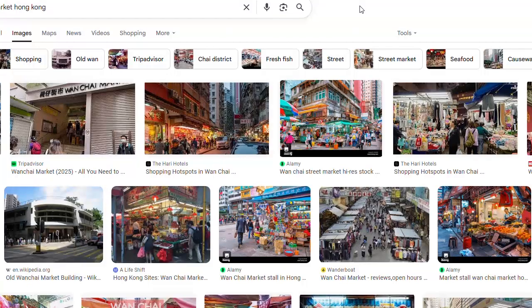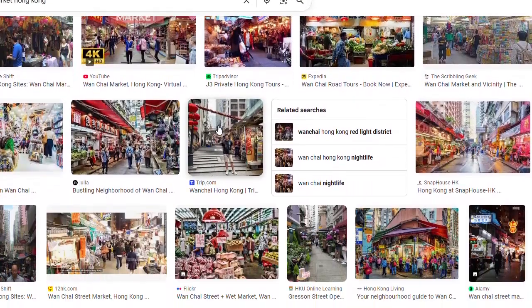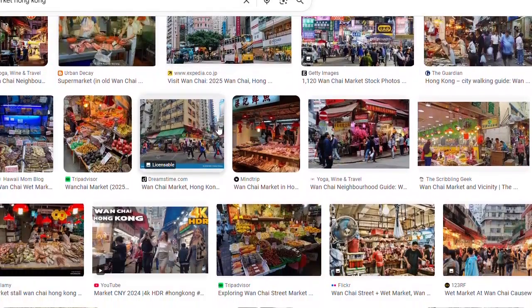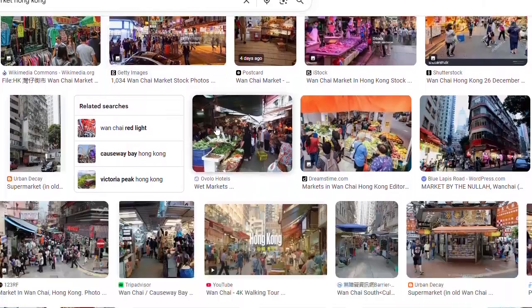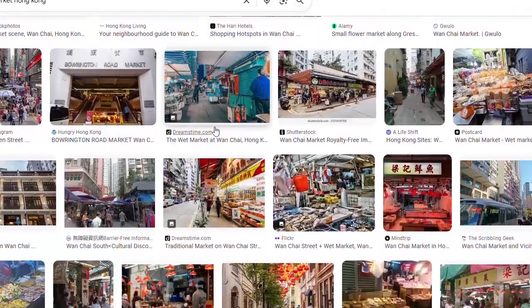The Wan Chai Market is the next stop on the trail, located on Queen's Road East. It was rebuilt in 1937 with a streamlined modern architectural style and a curved facade influenced by curvilinear shapes of the early 20th century.